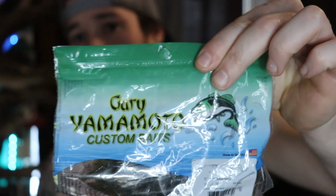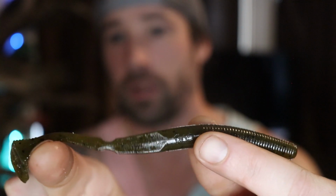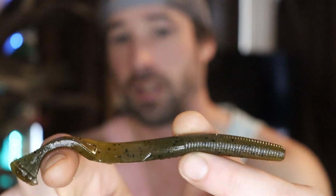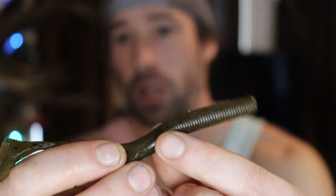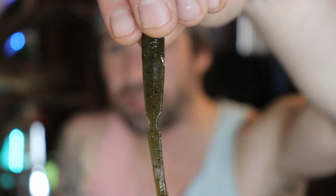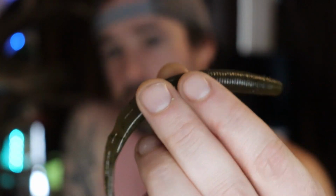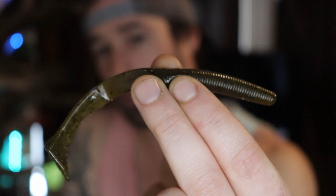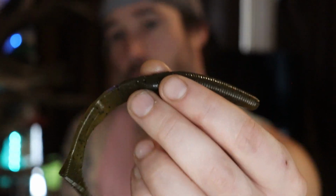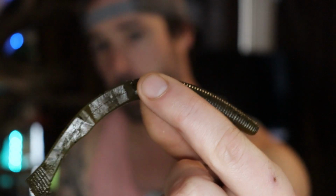Alright, so my favorite trailer of all time for a chatterbait is a Gary Yamamoto swim Senko. Better believe we're going to take it out of the package. Basically a swim Senko is exactly what the name implies. It's like a swimming Senko. It's got the body of a Senko up front, and then the back end is this small little boot tail. If you can see that little slit in the body, this really gives the swim Senko a ton of action on the back of a chatterbait, and it's not going to mess with the vibration. So in warmer water temps, this is basically what I'm going to be throwing on a chatterbait like 100% of the time.